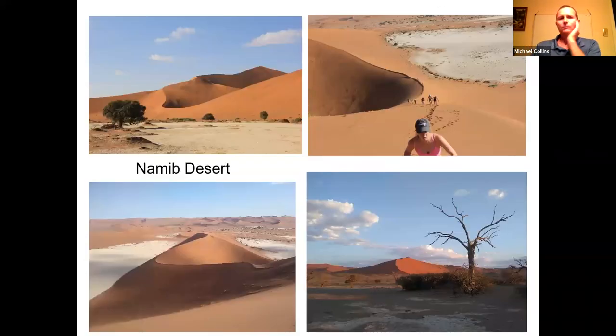And so the first habitat that we visited is the Namib Desert, right there along the coast. It's a coast that's sometimes called the Skeleton Coast, and it is absolutely amazing. You look out at some of these things, and these are pictures that my students and I took.